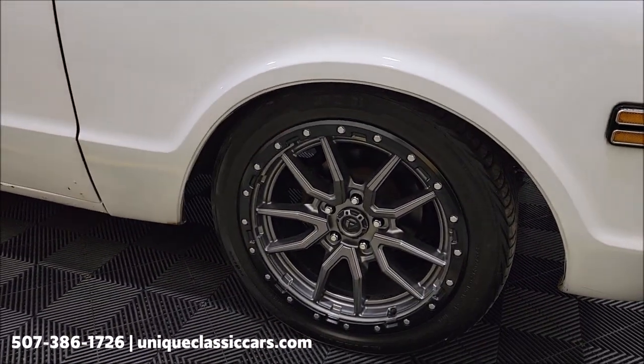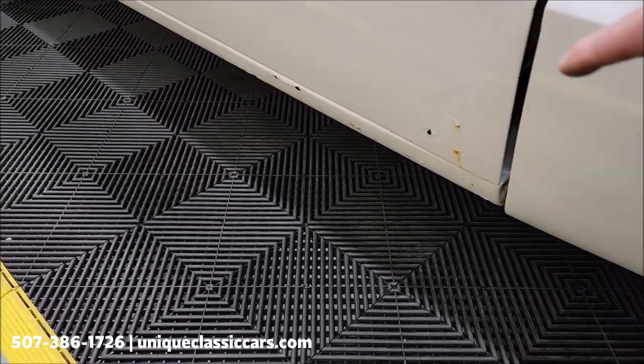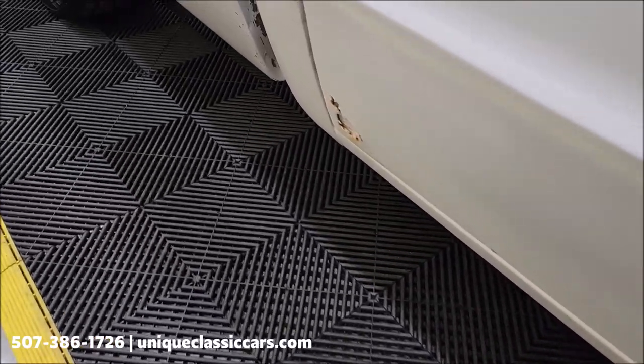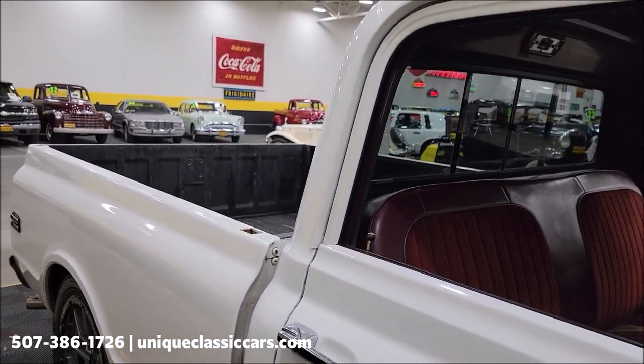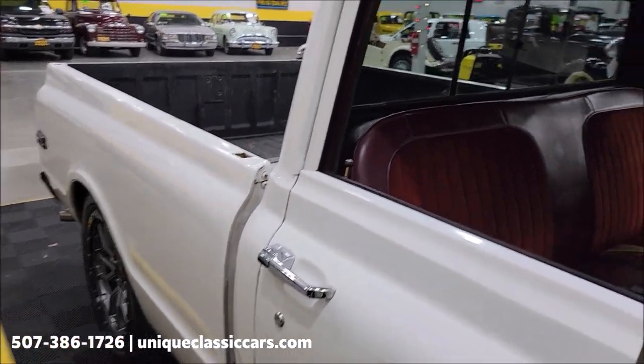Now, there are a few spots down along the bottom of this I do want to point out where you can drive it the way it is, or if you want to take it to the next level. I do have a few little issues down along the bottoms of the doors. Could use addressing, or like I said, get in it and drive it. And we'll start it up so you can hear that 350 run.